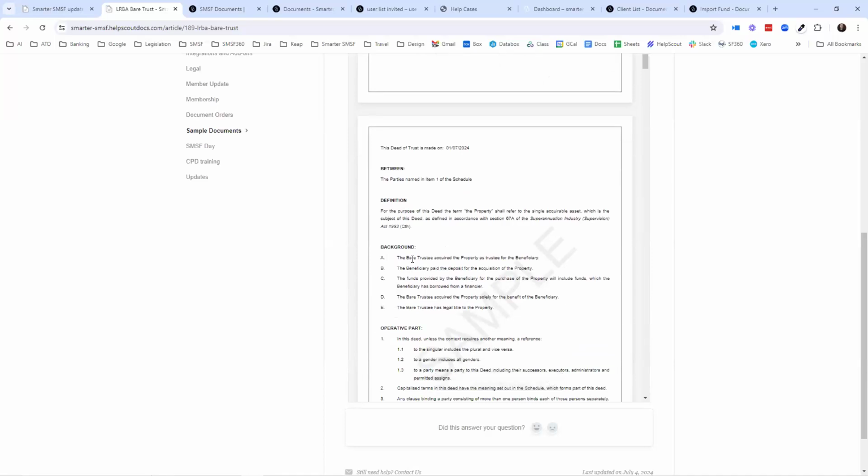I keep referring to Ian. He was obviously the co-founder of this business with me, now retired. He was the solicitor that drafted a lot of these documents originally. Naturally, post his retirement, we're now utilising Hill Legal as the employed solicitors to help us with these documents.